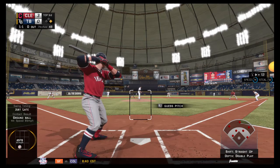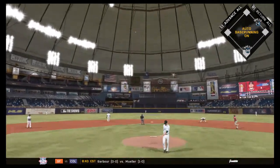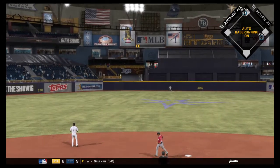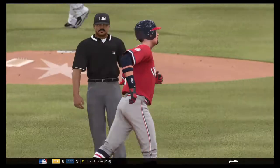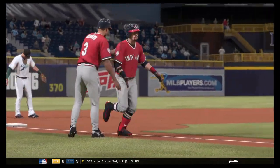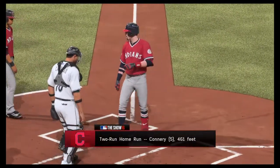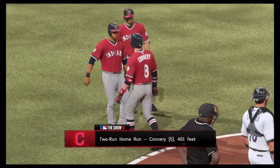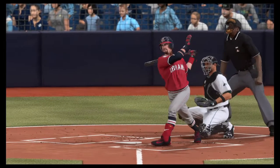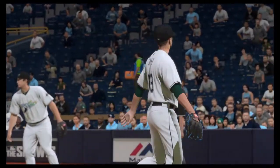Number 8 stands in. In the air to center field, and deep back is the center fielder. Back he goes, but this is going to be a home run. Two-run shot to straightaway center. Home run number 5 on the year, as the Indians have now opened up a 5-0 lead. That pitcher's got to be thinking, how can I throw a pitch like that in this situation? That thing was so right down the middle, it absolutely got hammered, and he knew it as soon as he let go of it.